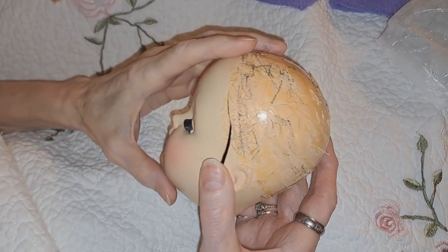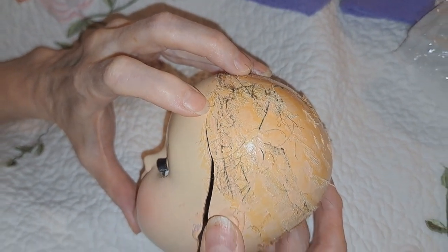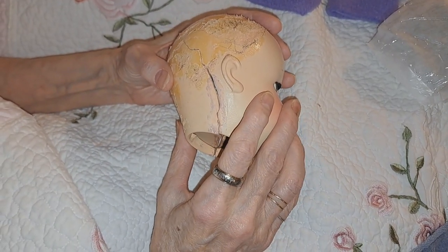Who would know? Right. So let's see how high the crack goes on the side. It goes right up to here. Mm-hmm. And which, because of both of them, I had to remove the wig to do a proper repair.